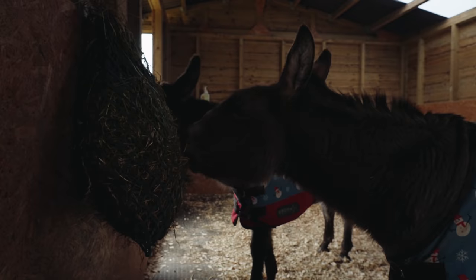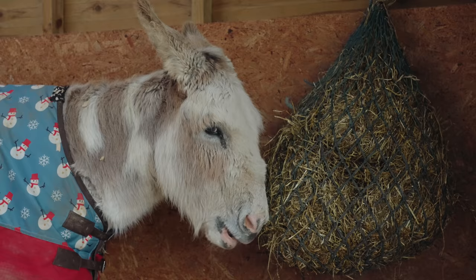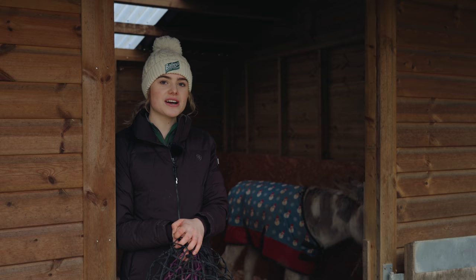All the equines are now in with some haylage. They're all very settled and happy because the peak of the storm is coming soon. So I'm gonna go inside myself, have a cup of tea, warm up, have my dinner, and then I'll be back with you guys when it's time to do night checks. Hopefully we still have power then, because you never know.